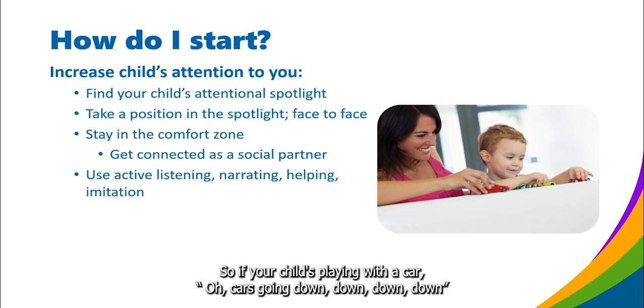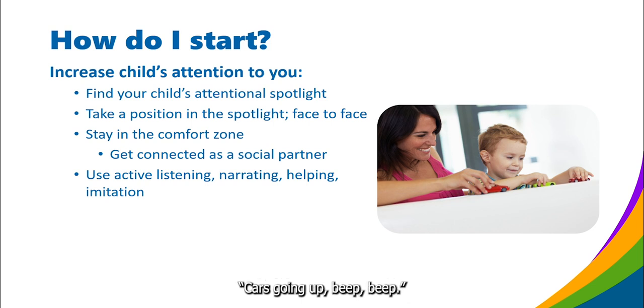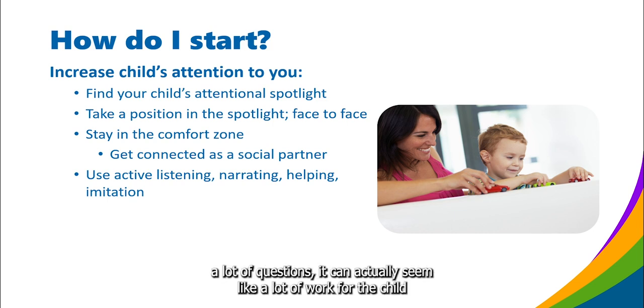So if your child is playing with a car, say, oh, car's going down, down, down, down. Car's going up, beep, beep. Why we want to do this is because when we start asking a lot of questions, it can actually seem like a lot of work for the child, and it might be a little bit disinteresting to them.